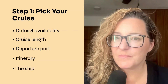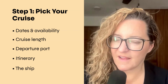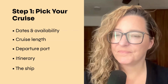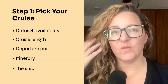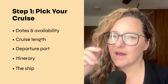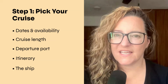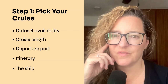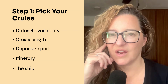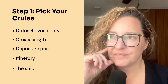Another is the ship. The ships are all a little bit different, and some people have a lot of feelings about it, and they will choose based on the ship. The oldest ships and smallest ships are the Magic and the Wonder, and I have a very soft spot in my heart for these because they're just so easy to get to know, and I really don't have to spend much time looking around to figure out where to head to dinner or head to a show because these small ships will make it so simple.